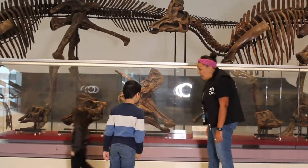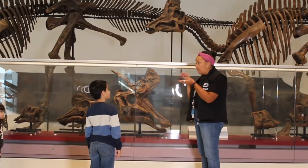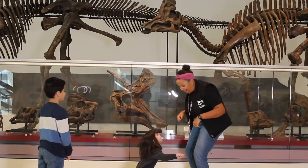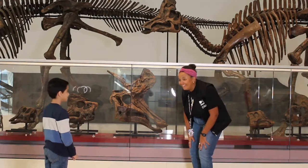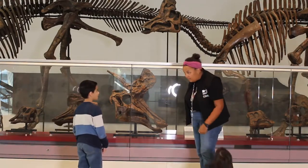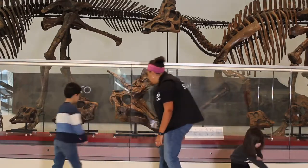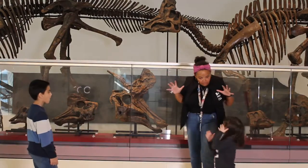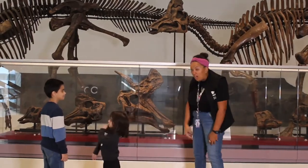Do you know a bird has a long nose? Yeah. Long beak that might go quack. Who goes quack? Quack, quack. A duck. Exactly right. These are called duck-billed dinosaurs because they all have beaks or noses that look like a duck, okay? The scientific word, the big word for this family of dinosaurs is called a hadrosaur, okay?